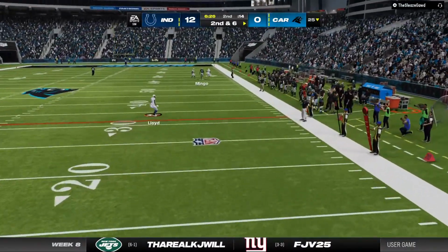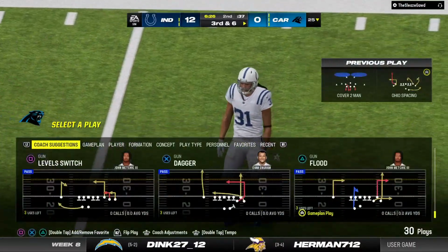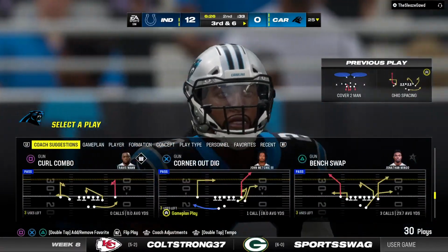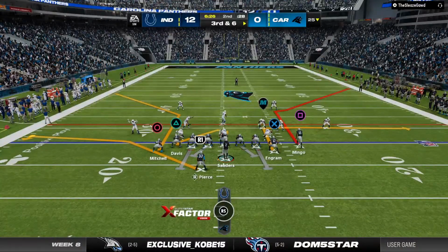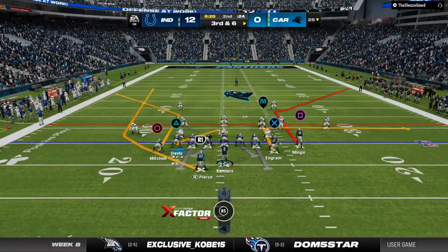Escaping the pressure, right. And seeing nowhere to throw, he chucks this one away from harm. Incomplete. Now it's third down. I tell you, Brandon, this defense is playing with some confidence. Haven't allowed a point yet. Flying to the football. I'm telling you, it's almost 11 to the ball on every snap. Another nice job there to force an incompletion.